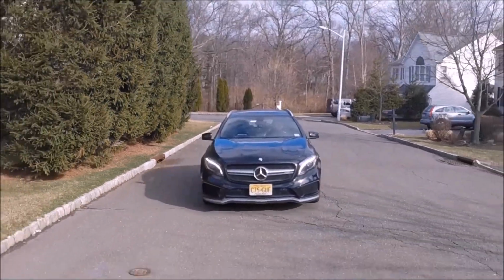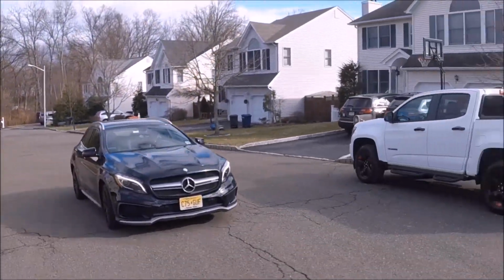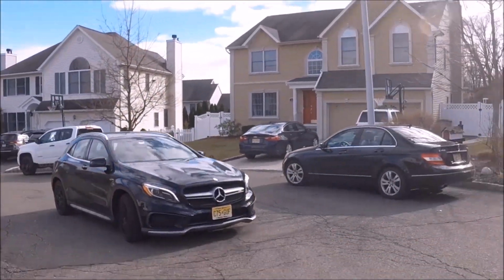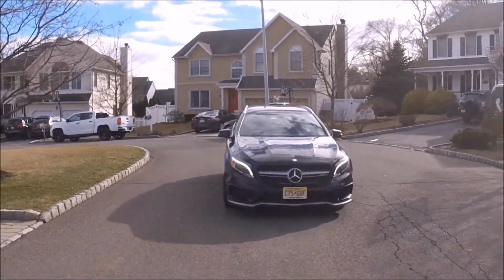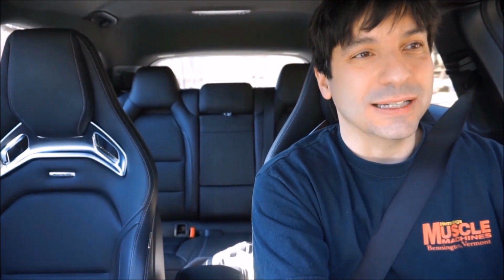And just to put that in perspective, years ago I had a 2003 Mini Cooper S, and that's supposed to sip gas, even though it was the S model, not the base model. And I averaged the same with that car, 26.5. So it just shows you, 15 years later, an AMG can get the same gas mileage as a Mini Cooper.